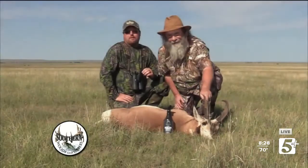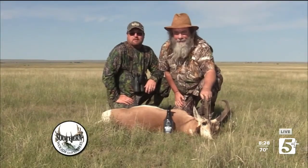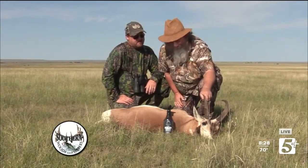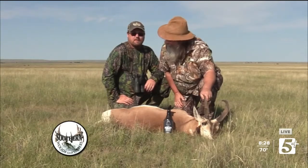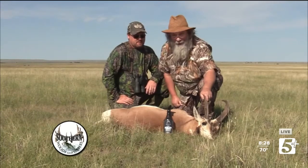Yeah. Hey folks, it's Roger with Southern Woods and Water. I'm out here with Mountain Man in New Mexico with New Mexico Hunting Adventures. Mountain Man got his first goat this morning. Sure did. Man, I tell you, that was a long shot. How many yards was that? It was 470 yards.